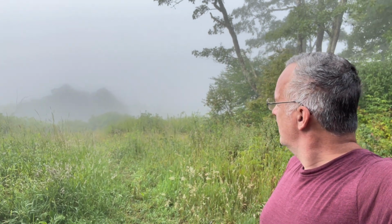Good morning. Today I'm starting the Bartram Trail. This is Chioa Bald. I'm on the top of Chioa Bald, North Carolina. And if all the mist wasn't there, that would be a beautiful view to behold. Mountains as far as you can see, down to a valley.